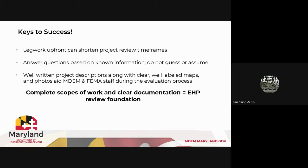Well-written project descriptions, along with clear, well-labeled maps and photos, aid MDEM and FEMA staff during the evaluation process. Again, they review a lot of these. They don't know them as well as you do. So the idea being, when you hand that application off to them, they have all of the information to basically tell the whole story. They don't have to guess.